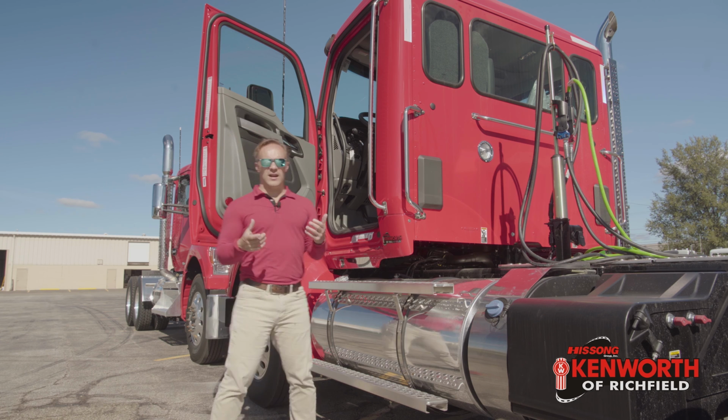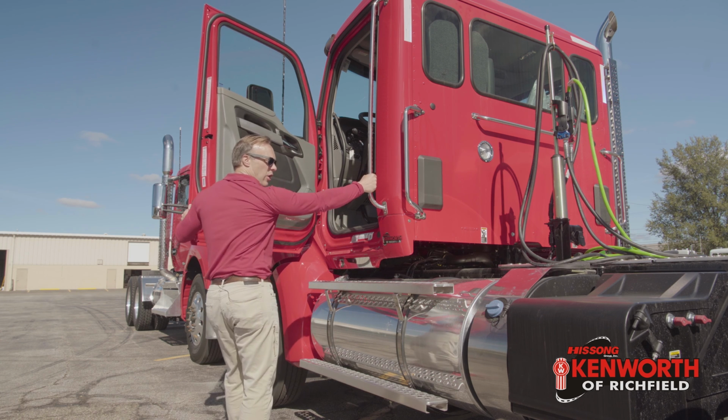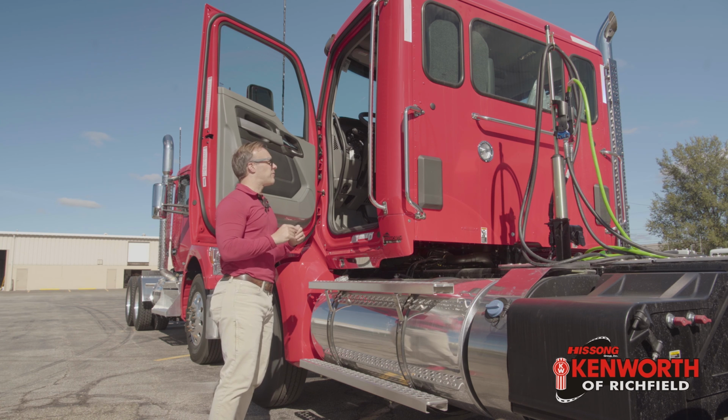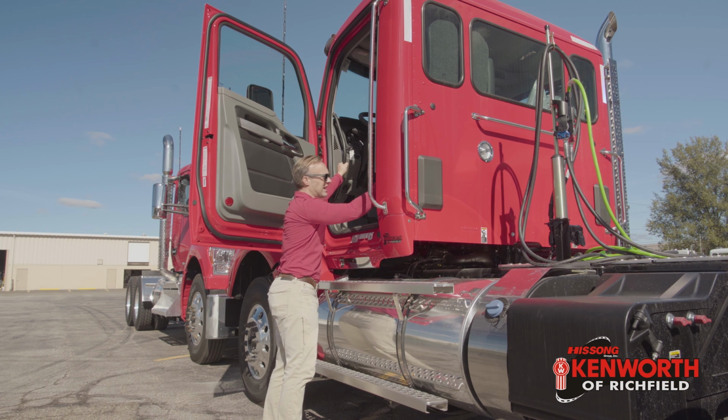So one of the other things that's kind of cool about these doors is how far they open. I mean, this is a nice wide opening for you to get in the truck. Now, let's get just a little bit away from the door here. There's a handle here and a handle here. This allows you that three points of contact to get in and out of the truck. And these are standard handles.